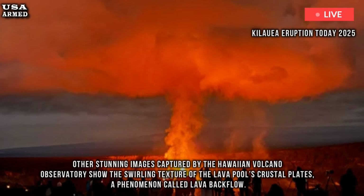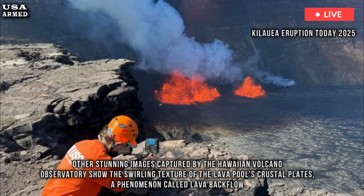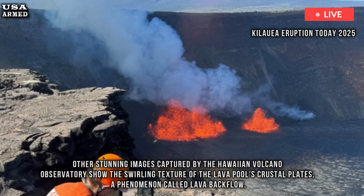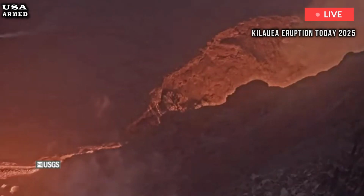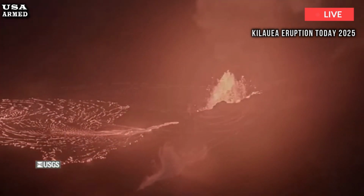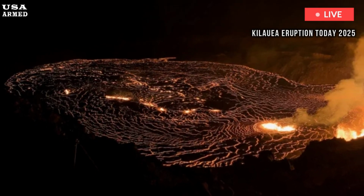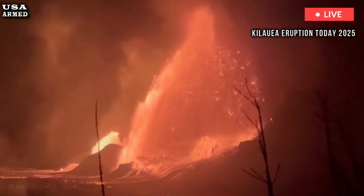Other stunning images captured by the Hawaiian Volcano Observatory show the swirling texture of the lava pool's crustal plates, a phenomenon called lava backflow. The volcano began erupting on December 23rd. Since then, it has stopped and resumed more than a dozen times. The shortest episode lasted 13 hours, while the longest lasted 8 days.